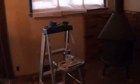Next project is to probably go ahead and try to get the stove out, get the built-in cabinet down, clean up all the staples, take the ceiling fan down, and then we will go ahead and take the drywall off this wall and see what we are up against in order to open this up into the living room.